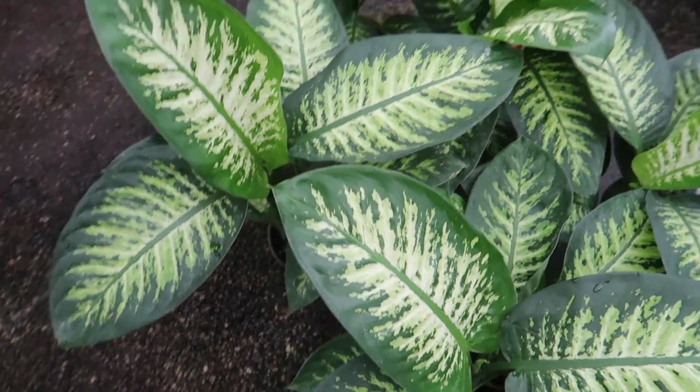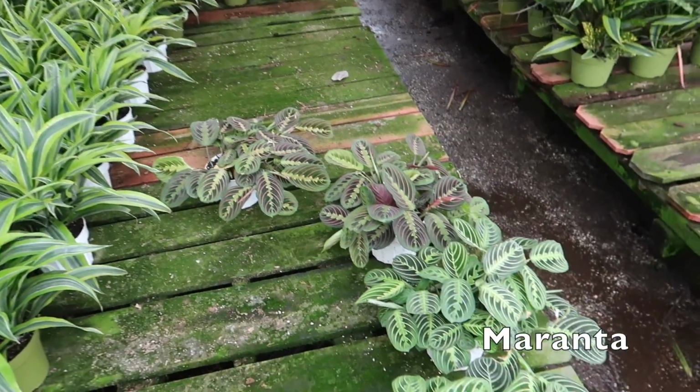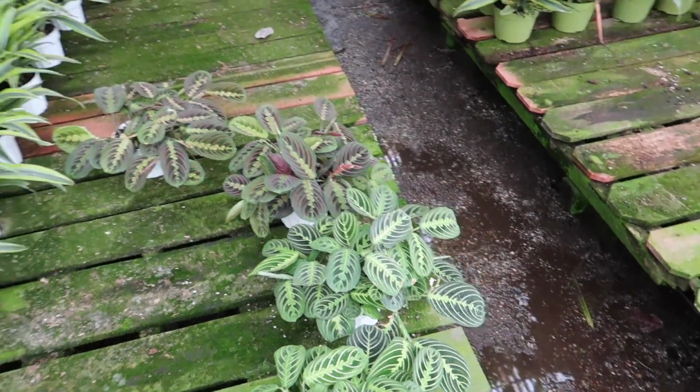Wow. Okay. Also, check out these marantas. So pretty. So pretty. Okay guys, so that was definitely the cheapest nursery that I've seen for just common houseplants. So if you want any common houseplants for really cheap, I would highly recommend coming here. And the lady in there is also really nice. They don't have any prices posted, but if you ask her, she'll let you know. And for that pothos, $17.50, that's crazy.